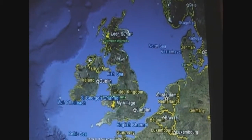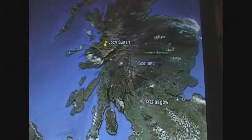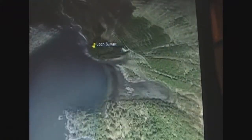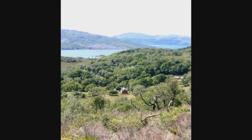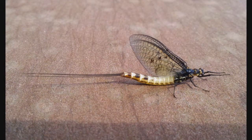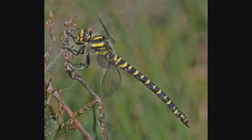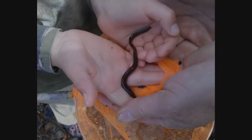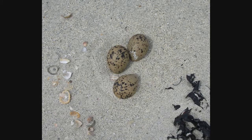Before I finish, I would like to tell you about the things I saw on holiday in Scotland. I stayed on the shores of Loch Sunart. We saw some interesting insects like mayfly, a common blue, and a golden-ringed dragonfly. We caught some eels and we found an oystercatcher's nest.